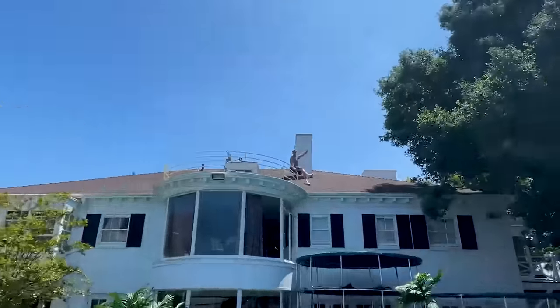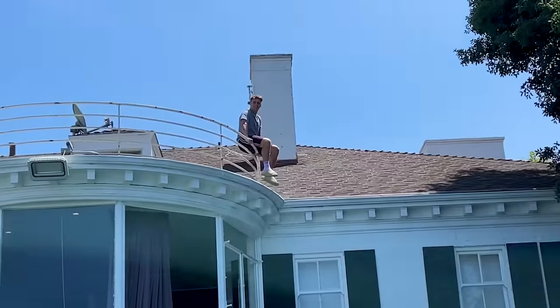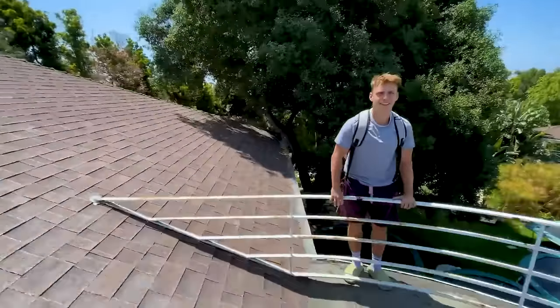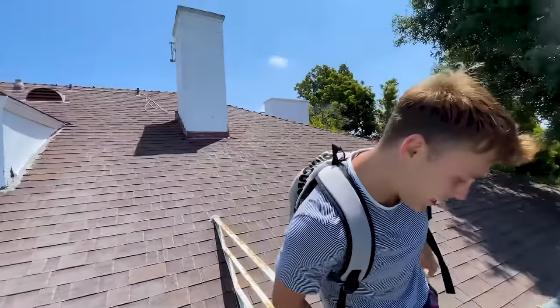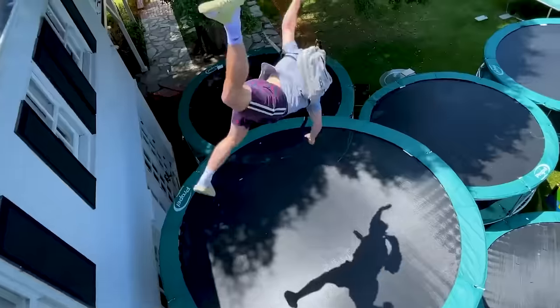Yo, what the heck? Yo, what are you doing on the roof? What do you mean? Yo, wait, don't jump. Hang on, hang on. I'm coming. Yo, Bailey. What are you doing on the... Whoa. Oh, sketchy up here. What are you doing up here? I'm gonna jump down. You ready? No, what do you mean you're gonna jump, dude? One, seriously. Two, three. Whoa, what the heck?